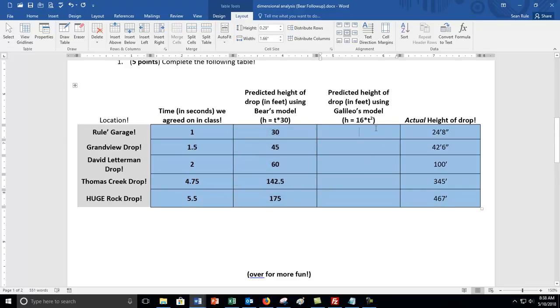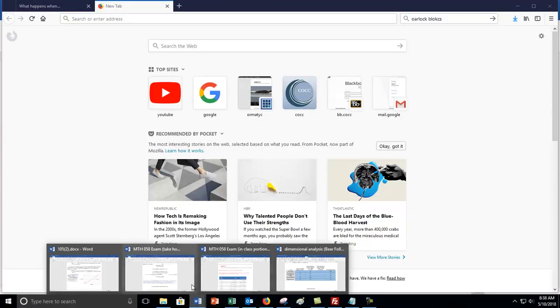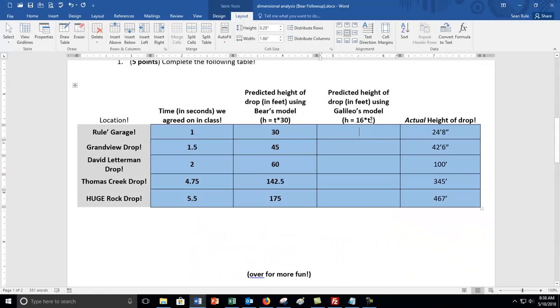Galileo has a model that says you take the time, you square it, multiply it by 16, and that's how high it actually is. So what I'm going to do is use Google to do all these. Drag this puppy over here. The first one's easy enough. I don't need a calculator for it. It's just 1 times 1, which is 1, times 16, which is 16 feet. Which is actually a worse approximation than the 30. 16 is about 8 feet shy, and 30 is about 5 or 6 feet too high.